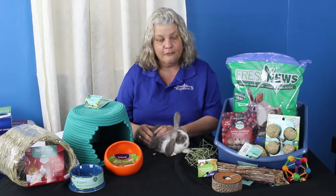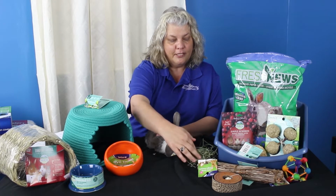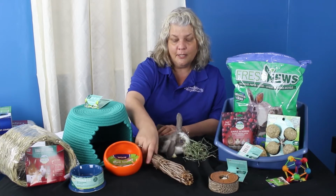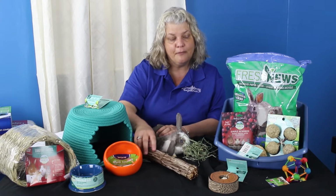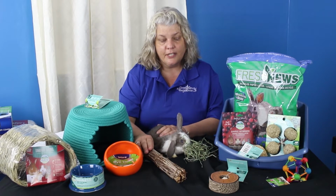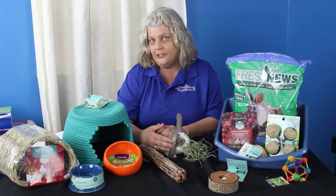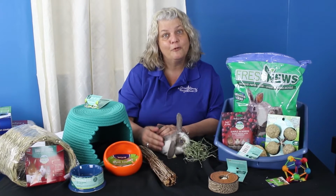Now, bunnies' teeth are growing. They need to be kept filed down so that they can properly eat things like their hay and their pellets and digest them. This one isn't an apple, but we have some applewood sticks, and they actually have a tannin in them that is good for the bunny's digestive system as well. So again, many of these things have many purposes.